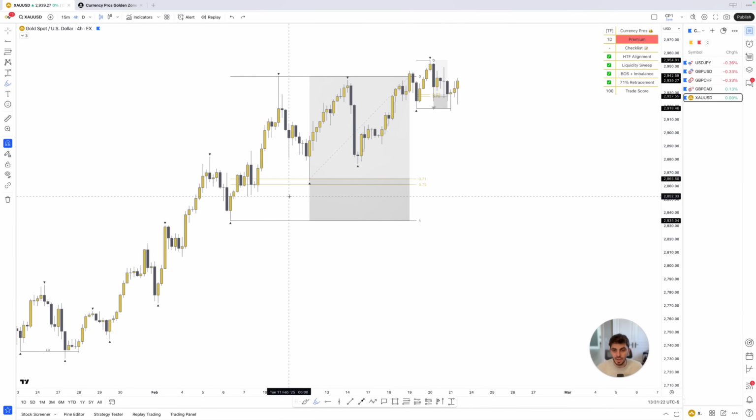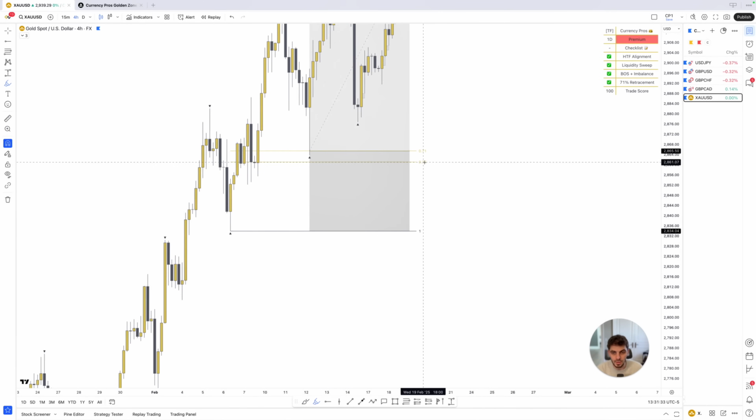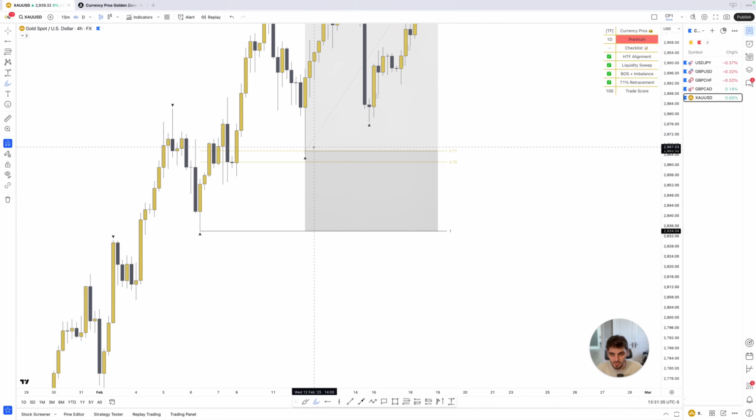I actually had an order set on my 71% level back here, and unfortunately, my broker did not tag me in. It shows that it was activated on TradingView. Let me just zoom in a little closer here. The wick surpassed the 71% by quite a bit, but my broker did not tag me into this order.